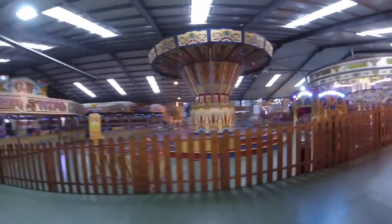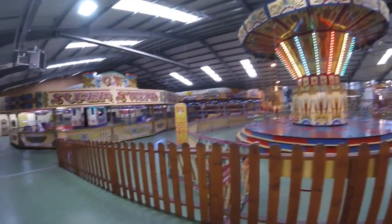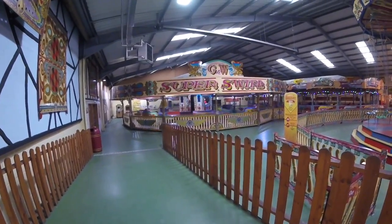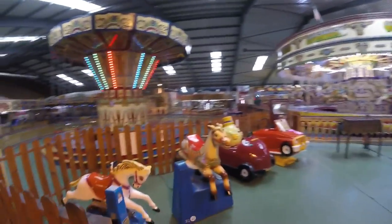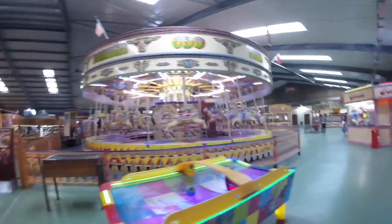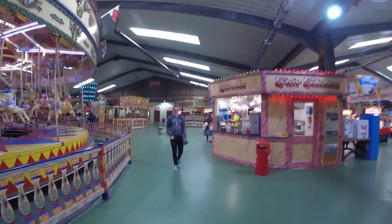Santa's Toy Factory. Wow, look at this thing over here. I don't know where the guy's gone. Wow. Oh, he's over there. This is amazing in here. Maybe I'll turn you off in a bit, take some pictures. I've never seen anything like it. If you're into classic fairs, get yourselves out here. It's amazing. Incredible in here, isn't it? I wasn't expecting it to be this good. I knew they had some vintage rides, but it's huge.